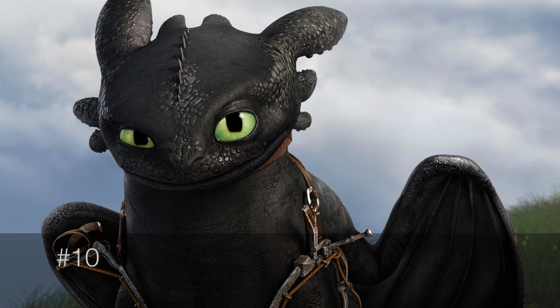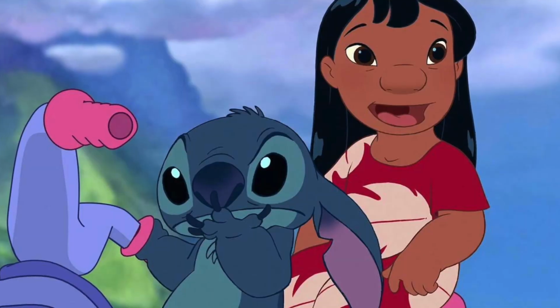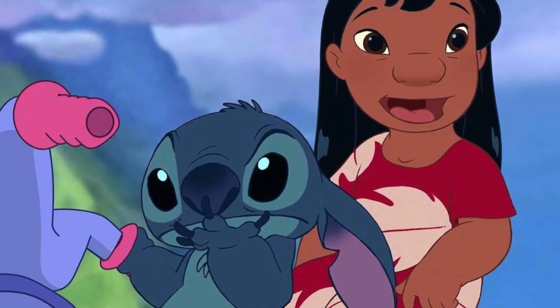Steven Spielberg helped write the scene at the end when Hiccup wakes up in bed. Toothless's face was based on Lilo in Lilo and Stitch. Also, let me know if you want me to do a video about Lilo and Stitch.